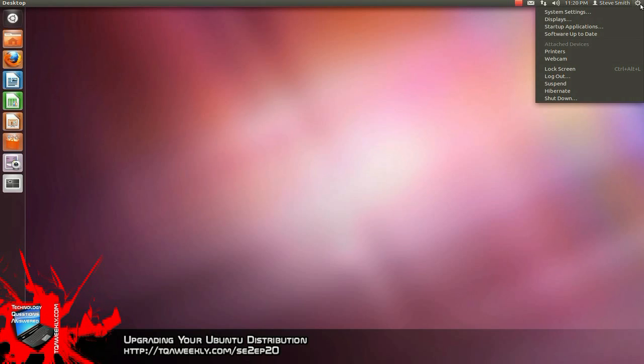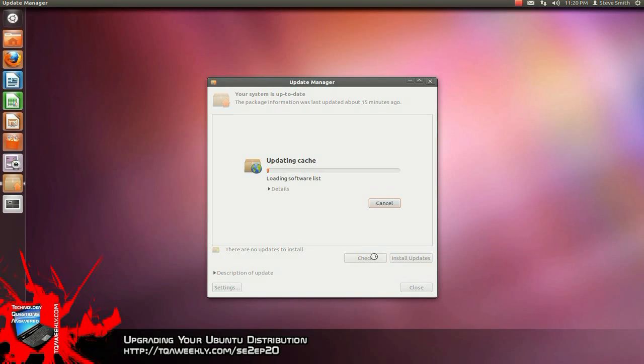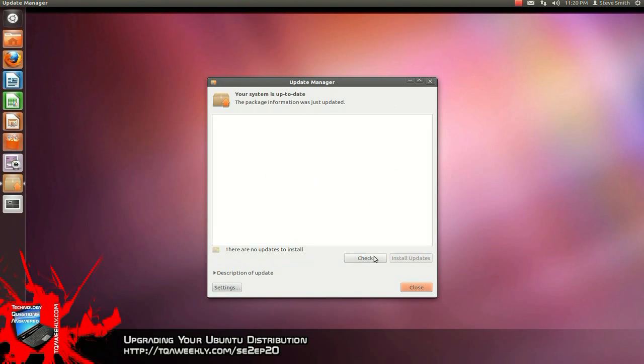You'll have multiple settings, but the one we're more interested in is right underneath Startup Applications. In my case, it's written Software Up to Date, but it may be written other things like Updates Needed to be Applied. Simply press on this option. You may press the button Check right now to actually confirm if you have any updates or not to do. I do not.